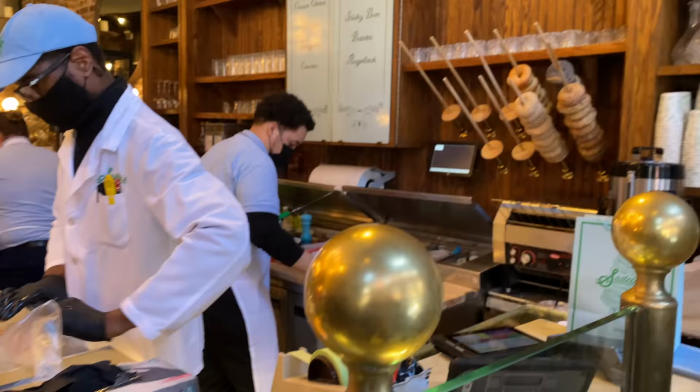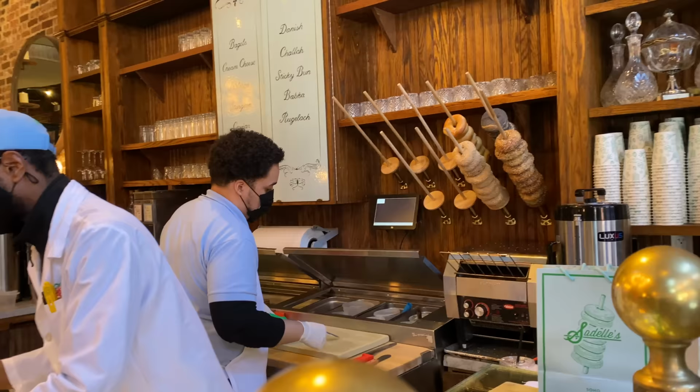Since I mentioned Sedel's, I'm going to show you what it looks like inside. They hand make these bagels every day, and they cut the salmon in front of you.